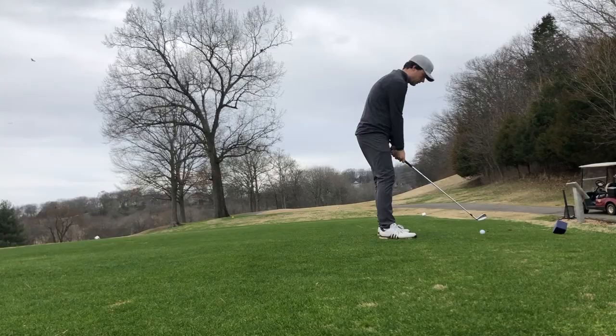I don't know what I'm gonna hit here, to be honest. I'm thinking 4-iron for just position, because I haven't been able to put the driver in play. But I don't know if that's gonna give me enough distance in. I'll be hitting a higher club, but I won't be OB, so see what 4-iron does here.